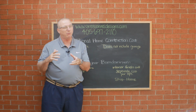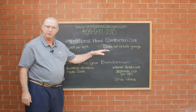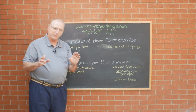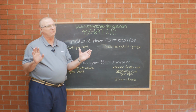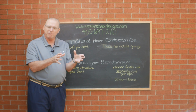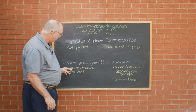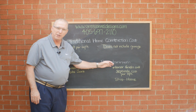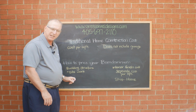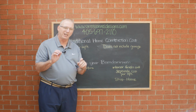So that's how we do it. I hope that helps you. So just to recap, traditional construction does not include the garage per square foot. Most times includes the land. And barndominiums, we don't normally include the land. You can, okay, because many times most people have the land, or they're going to go buy the land separate. Sometimes they price it in with their loan. It just depends. And so you want to keep your land component out of your building cost on this barndominium. So A, your building structure and your site work, B, your interior finish out. Hope that helps you.